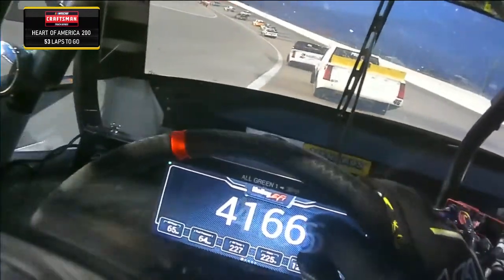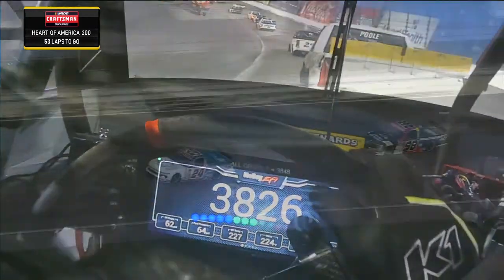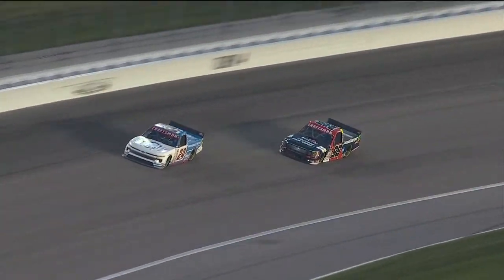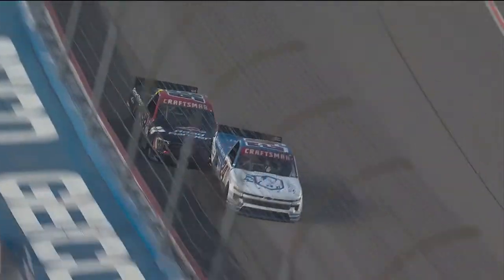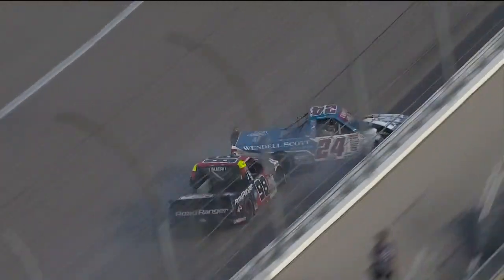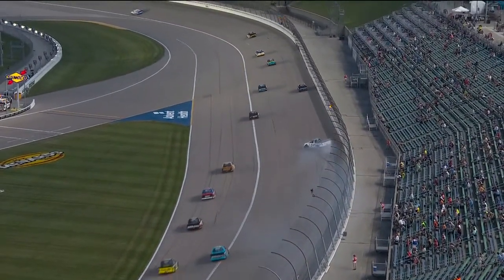Can you assign fault on this one? Yeah, I mean, it was really close, and we had a long ways to go. Our Wendell Scott Foundation Silverado was really good, and this is my first look at it. I was trying to cover the top here, and he just kind of hooked me there. So good to know. I mean, I didn't double move or anything. I picked the top there, and he just hooked me.